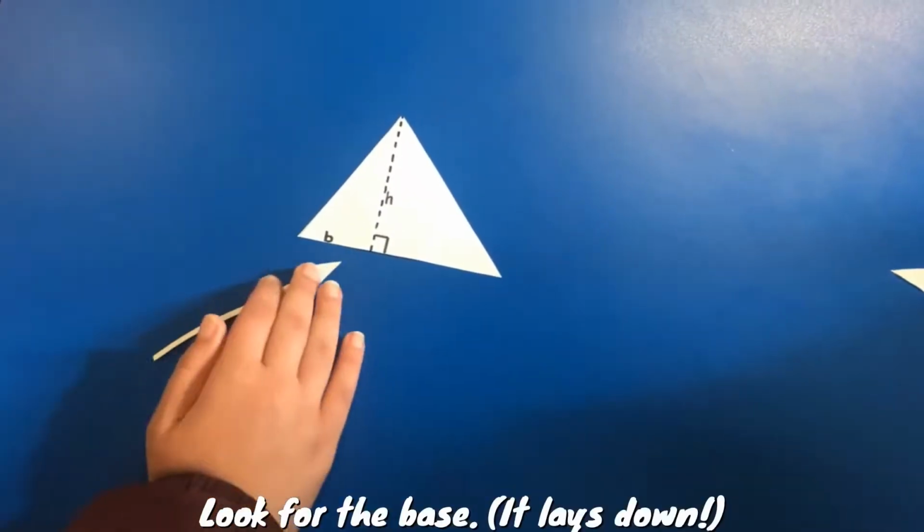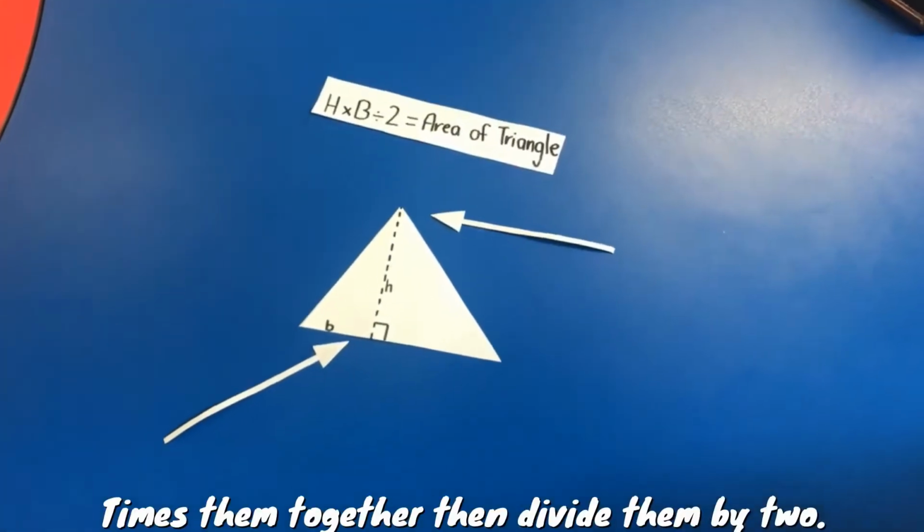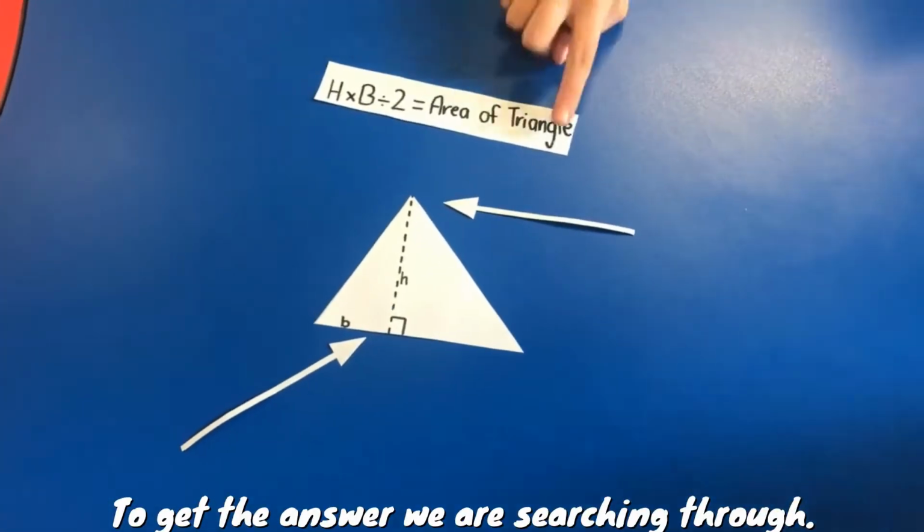Look for the base. It lays down. Look for the height. It stands up. Times them together, then divide by two to get the answer we are searching for.